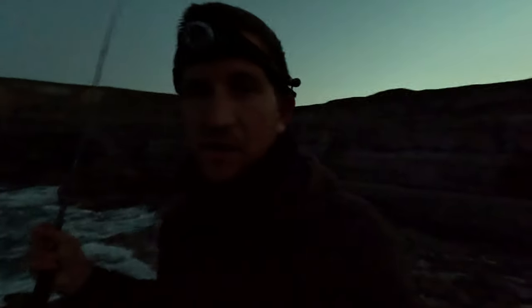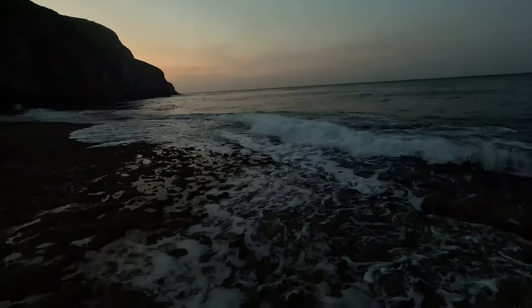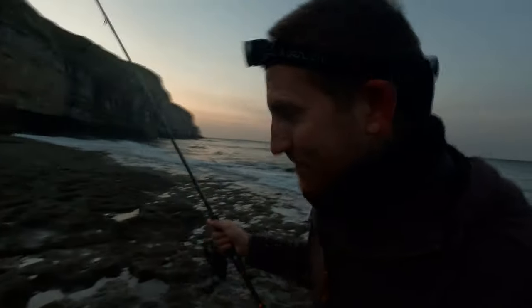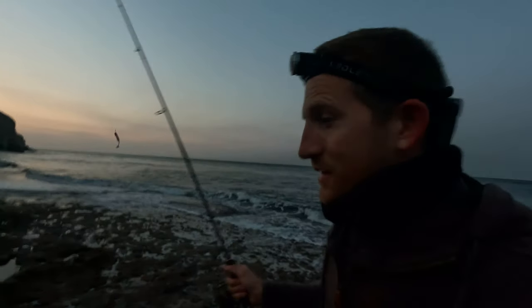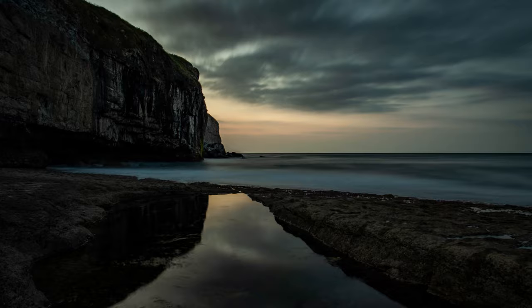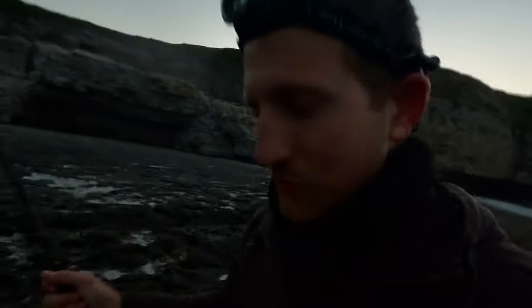Probably the ones you get this time in the morning are bigger, but keep giving it a go. It's pretty lumpy out there today actually. Big swell. What a morning. I think it's almost time for a dip. Just one bass so far, but I'm gonna have a few more casts before getting my speedos on for that moment you've all been waiting for.